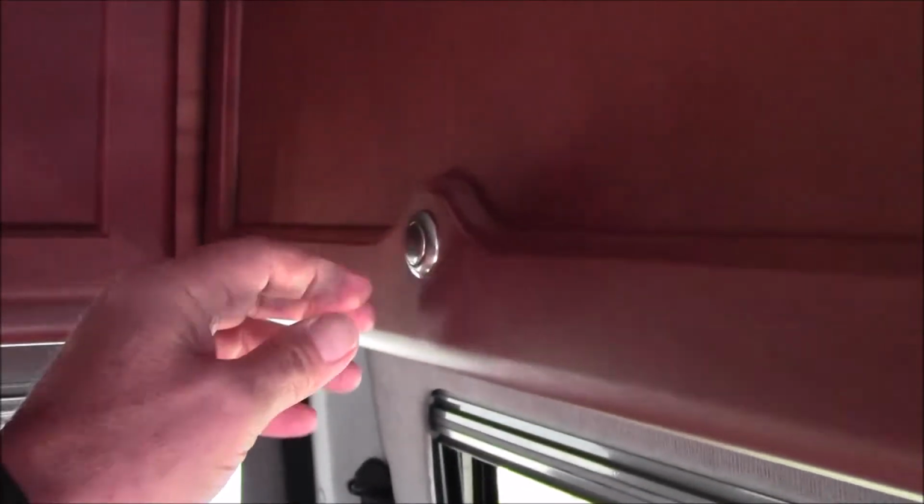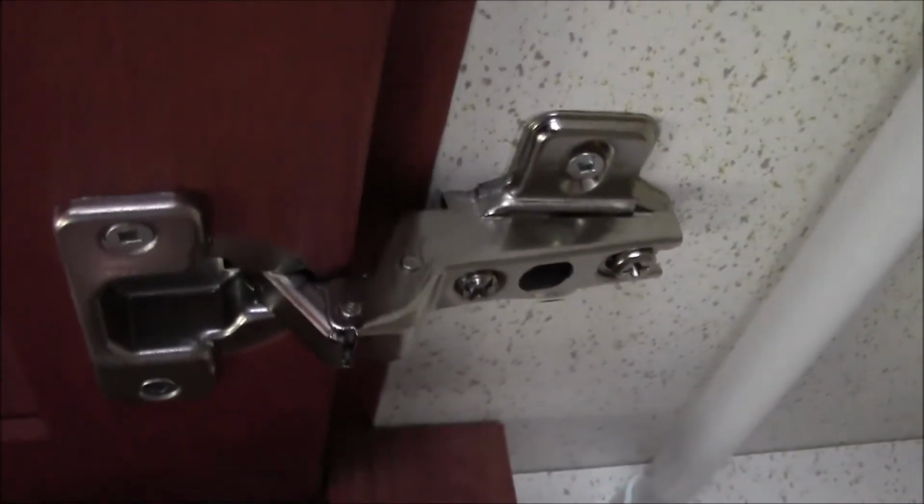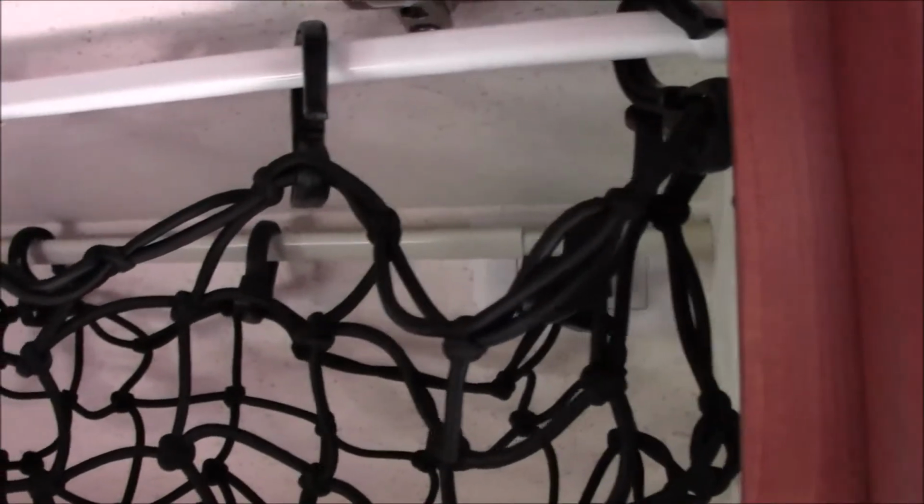One of the things that has gone wrong, what we've had to work with, is these latches. They're supposed to hold, but if you're driving, they go out of adjustment. The way you adjust them is with this Euro style hinge. You move the hinge down so that this pin can hold tighter. That's a good thing to know because you can adjust them quite easily. We've been experimenting with netting to give us a little extra space, get things up out of the way.